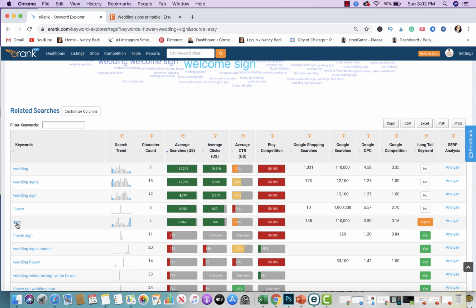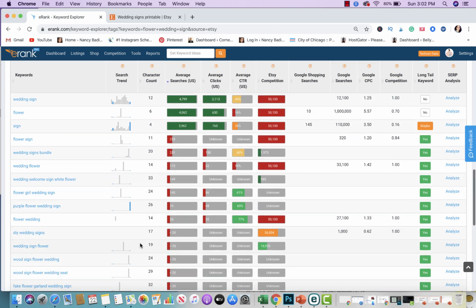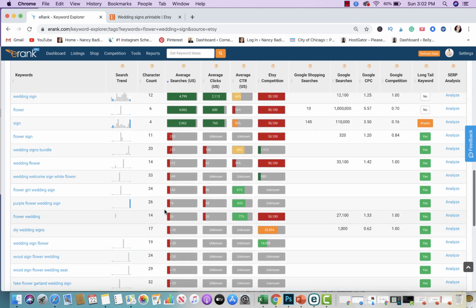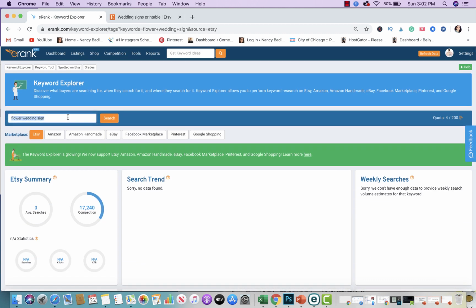It gave me the words broken down. I'm not trying to look it up broken down. I want it together. This will be too broad, and the search is very, very low. Welcome sign, no, that's too low. See, all of these are too low. So I wouldn't even waste my time with that. So I'm going to go to the next keyword.